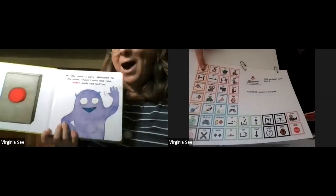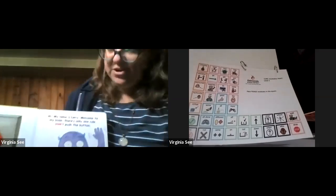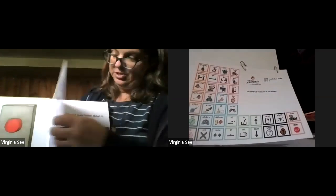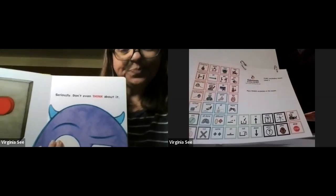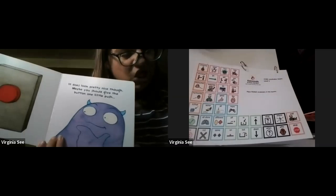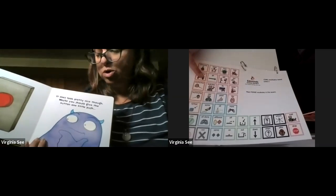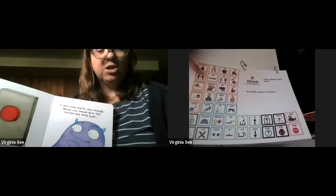Hi, my name is Larry, and this is my book. There's only one rule. Don't push the button. See, just a couple words each page. Seriously, don't even think about it. Oh, it does look pretty nice though. Maybe you should give the button one little push. See, I just pointed at you. That's it.